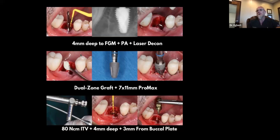The most important part of placing this implant is that we're 4 millimeters deep, called the 4 millimeter rule, to the anticipated or preferred free gingival margin, and we're 3 millimeters away from that facial plate. These immediate molar implants get a bad rap in the literature if they're placed improperly. Translation, you cannot place these against the facial plate. You should never do that in the aesthetic zone either. You will get resorption via avascular necrosis over time.